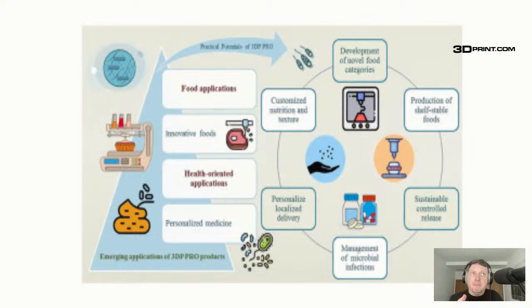Now, there's other people 3D printing nourishment, for example, 3D printing gel, gummy bear kind of nutrition solutions as well, which could be customized or mass customized according to certain qualities as well.